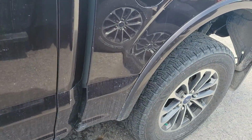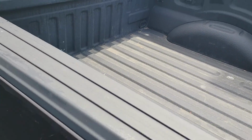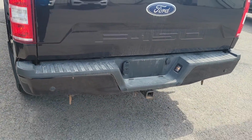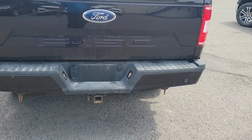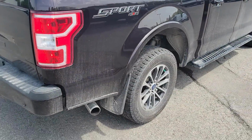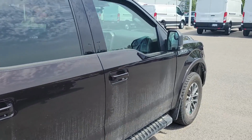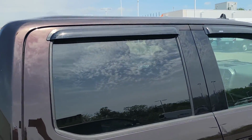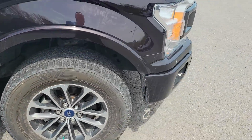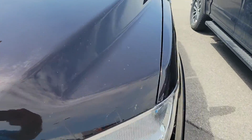Somebody said there was rust on it. I just want to... So it's got a spray-in liner in the back. It's a sport. Just going along the back real quick here. Let's do a full walk around for you. Seems to be in great shape. Again, apologize about the dirt. It's got some liners along the doors here. So other than being dirty, I don't see any problem with this.